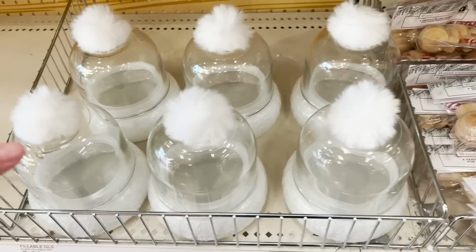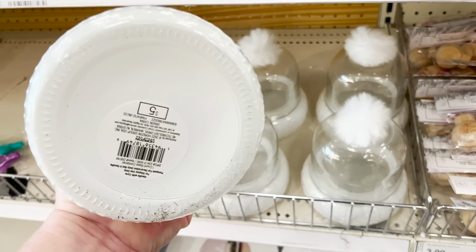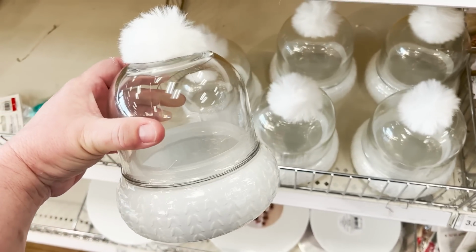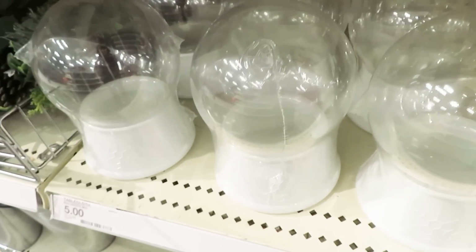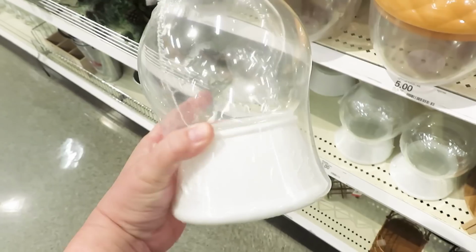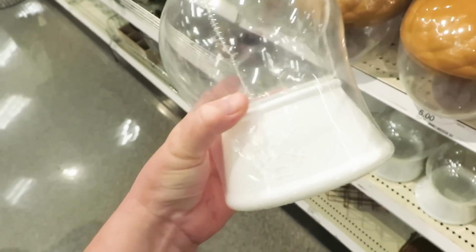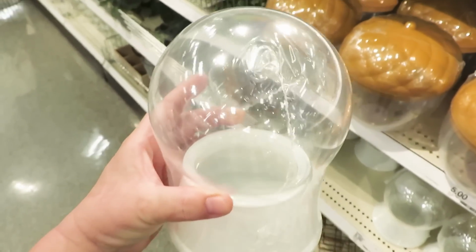Next up, something that I'm so glad I caught to share with you guys are these fun snow globes. They have the little poof on top. They have a little trim, so they're more like a knit hat or a cap for the winter. They also have these snow globes. These are bigger. These are $5 and they actually have the imprint of a snowflake in the front there. So plain white with the glass. I don't know if they come in other colors. This is just what I'm finding.